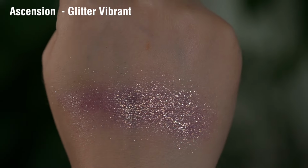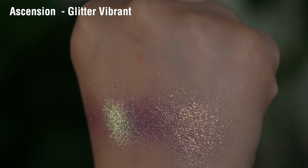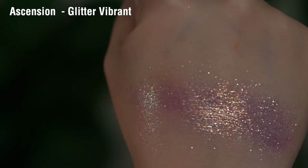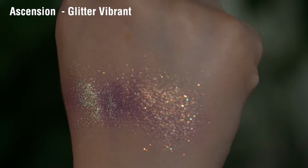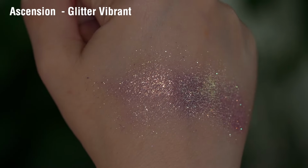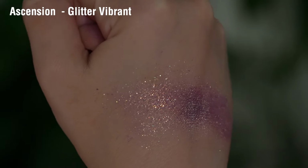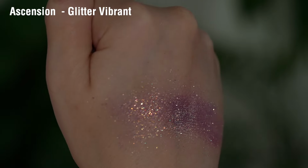Ascension is a warm purple base with a bright gold, lime, aqua shift intermixed with medium large multicolored glitter particles. This one does remind me a little bit of, I want to say, Opulent, but slightly more purpley. And this one is ultra sparkly, definitely has a little bit more texture to it, but the particle is not too chunky, so it does smooth out. It's got the light plum base to it.